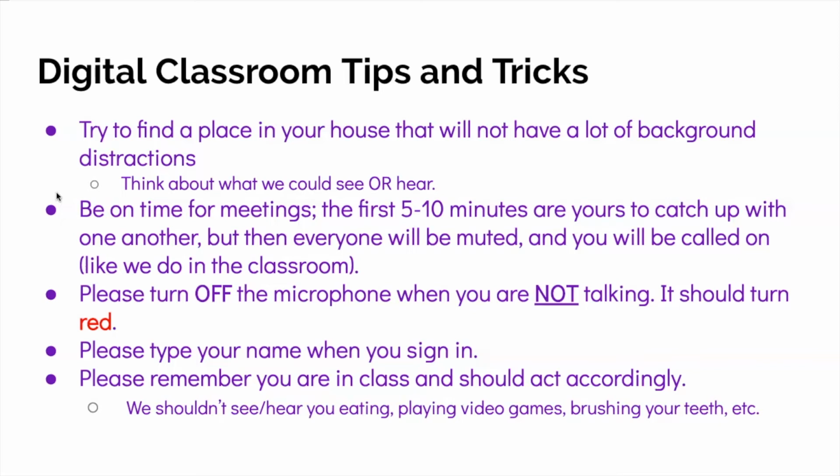Please turn off your microphone when you are not talking. I've been in a lot of online meetings like this over the past week, and it's very distracting when someone forgets to do this. I've had to mute it sometimes when my dog starts whining, or sometimes people have forgotten to turn off their microphone and you hear typing on the keypad or conversations in the background. Just please make sure you are muting your microphone when you're not speaking, and then you're able to unmute it when it is your time to share.